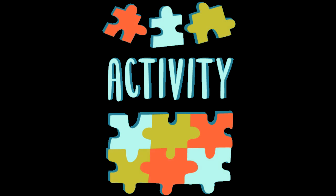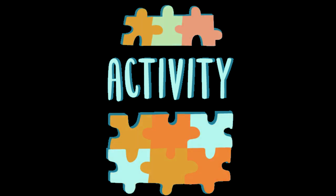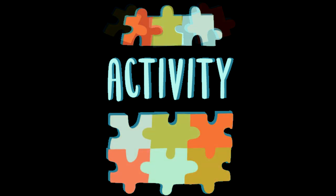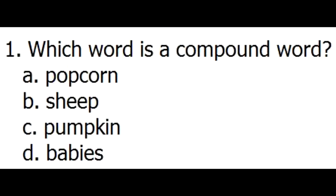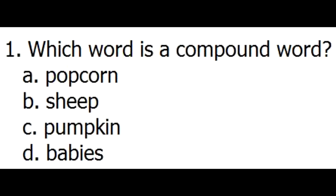Anyway, let's have a quick activity. I'll read some questions to you, then you choose the letter of the correct answer. Number 1. Which word is a compound word? A. Popcorn. B. Sheep. C. Pumpkin. Or letter D. Babies. If your answer is A. Popcorn, then you are correct.